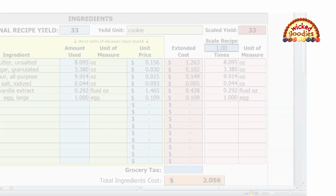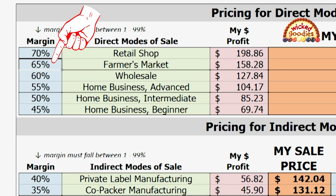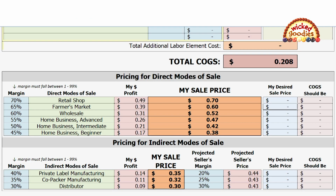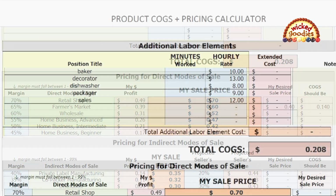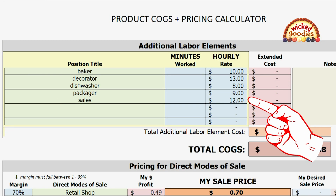There are some neat components to these calculators. You can scale your recipes up or down, you can toggle your profit margins, you can even punch in a desired sale price to arrive at a target cost for your goods. For your convenience, some basic information such as labor costs has already been preloaded into the system, but you have the ability to customize these fields to match your own needs.